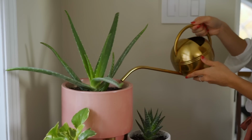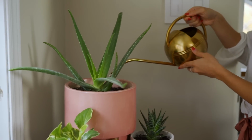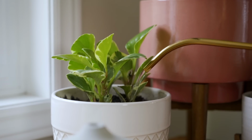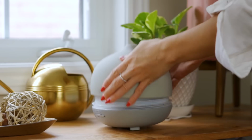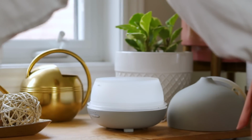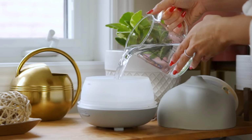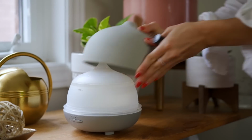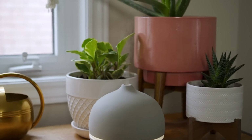I'm also watering my plants because I feel like they need some love. I usually try to forget about them. I feel like they do best when I do that, but I do try to water them every 1 or 2 weeks. Now, I love essential oils. I basically have them going all the time. So I'm just filling up my diffuser with some water and some lovely smelling oils. I will link the one that I'm using today down below.